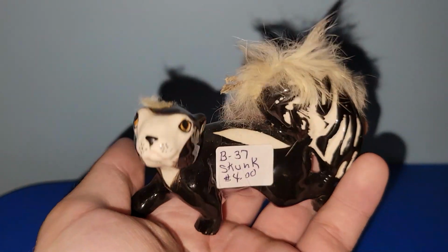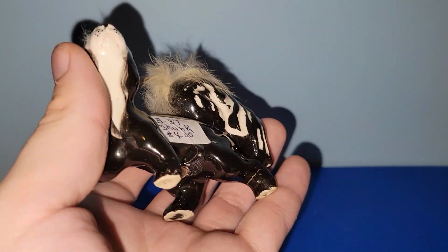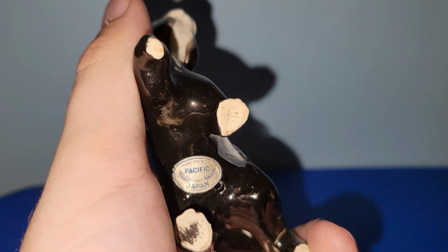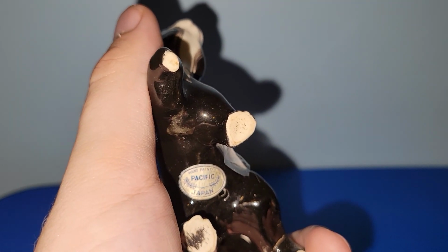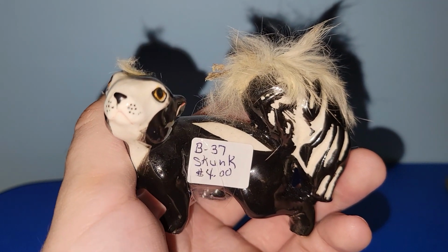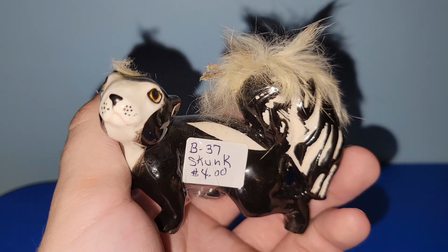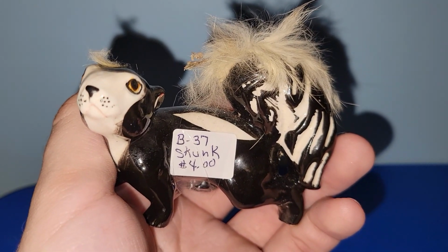For only $4, I picked up a skunk, and I have a very odd attraction to the skunks. I think they would look really cool in a bathroom, so I have a little bit of a collection started. I didn't really need to start it, but I did anyway. So I just thought he was really, really fun.